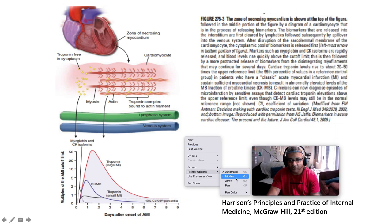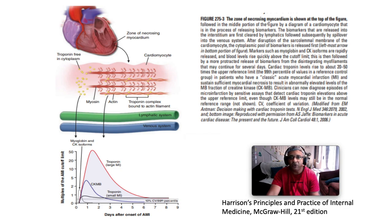So here is a beautiful diagram. Once more, we're looking here at the zone of necrosing myocardium, the so-called hibernating myocardium, all right? And here we're looking at our enzymes, right? So the CKMB, we said, it rises. On the x-axis, we have days after onset of MI, and on the y-axis, multiples of the AMI upper limit. So we see CKMB rises.